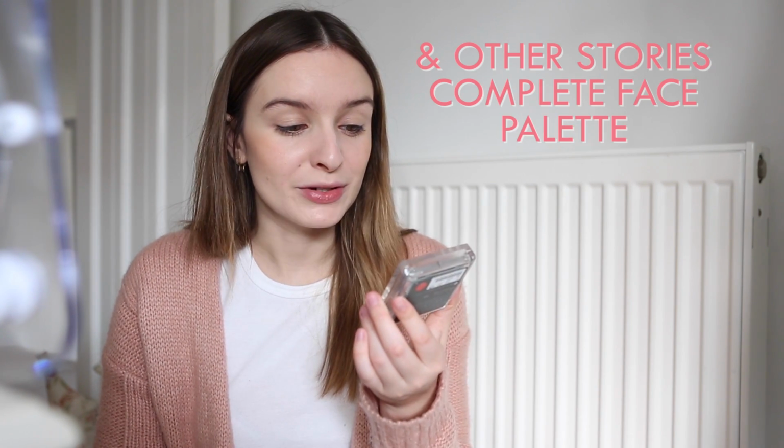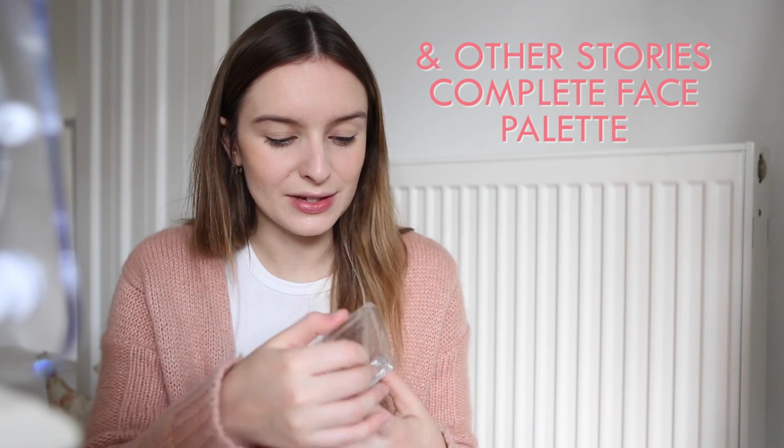And then to highlight, I'm going to use this little quad from And Other Stories. This is the Anadem Mosaic Complete Face Palette. So I think it's got a lip product, two sparklier ones, and then a Vaseline-y kind of gloss. But I've just been using this one, and I pop that above the apples of my cheeks for more glow, and then under my eyebrows, just to give me a bit of shine.